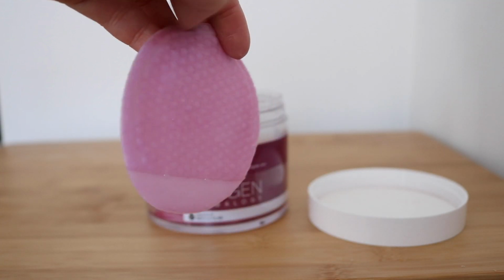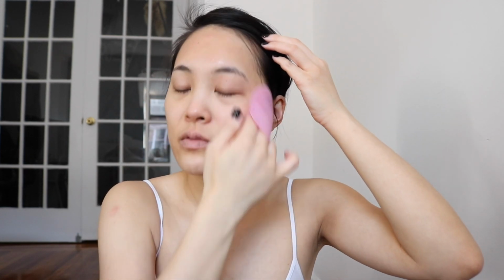I just take one of the pads and you put your fingers through it, and usually I use the side that has these ridges on it. And then I just slowly go around and gently exfoliate, avoiding like the sensitive areas, and that's it.